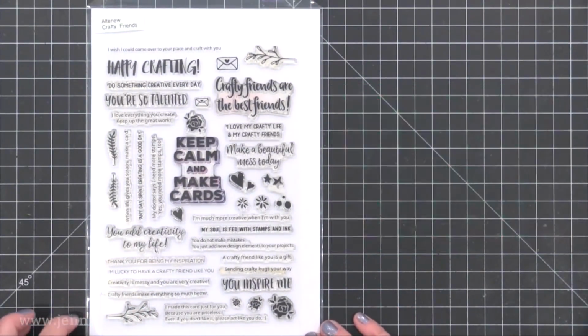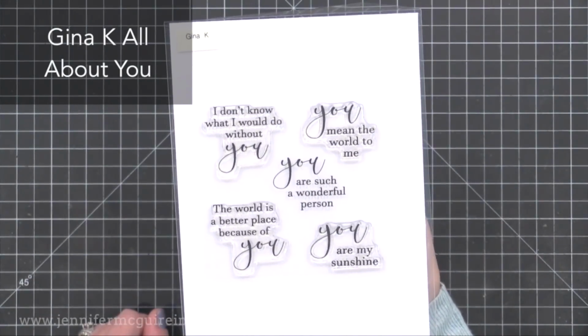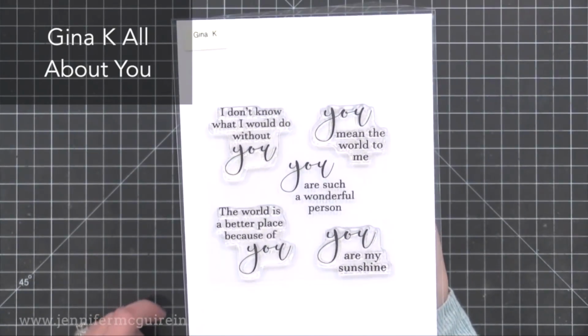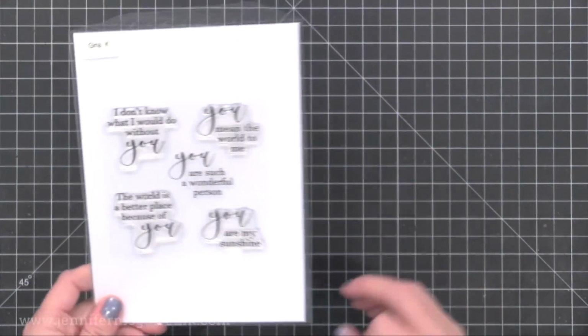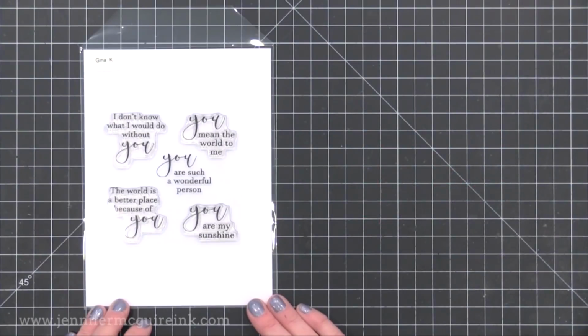So 2017 is the year that Jennifer McGuire fell in love with Gina Designs products. I have a lot of them on my favorite crafty things list, and the first one is this All About You stamp set. I like that every sentiment in this set is so uplifting and encouraging and would brighten anyone's day. And also it's a smaller set, so the price point is wonderful.